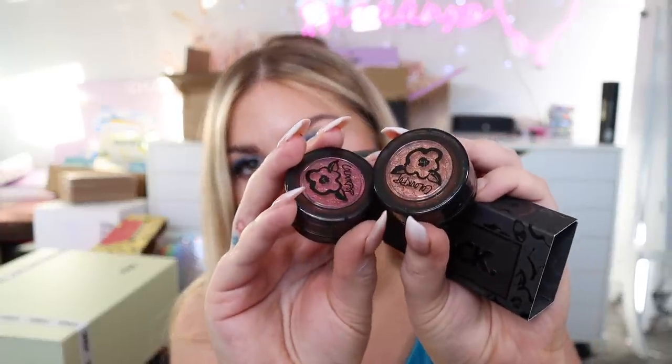Yeah, black packaging. So these are pretty. There's a copper one and a red tone. We have some Lippie Stix. Cool packaging. Oh, that's a nice color. It's a really dark berry purple.